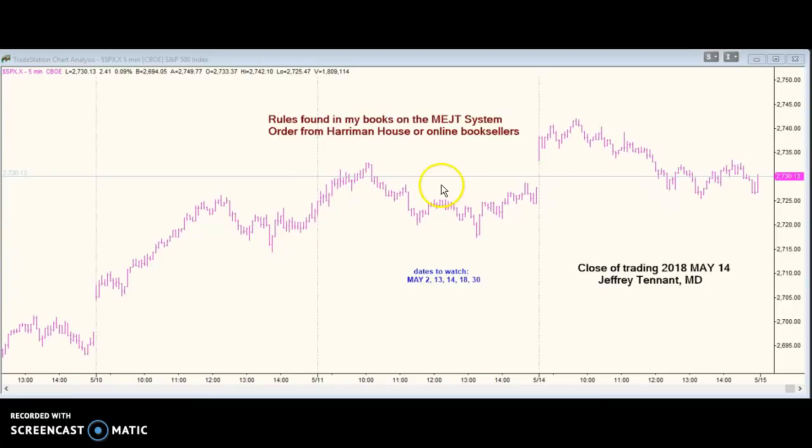My last call said unless we gapped over this high, lower prices should print. We gapped over the high, so there's no call. We also said that whether this was the high or the high was today, it's going to come pretty soon. We'll come back to that in just a minute.